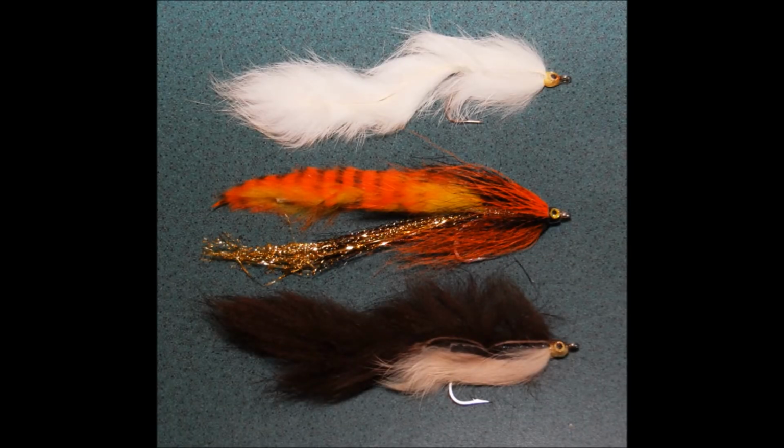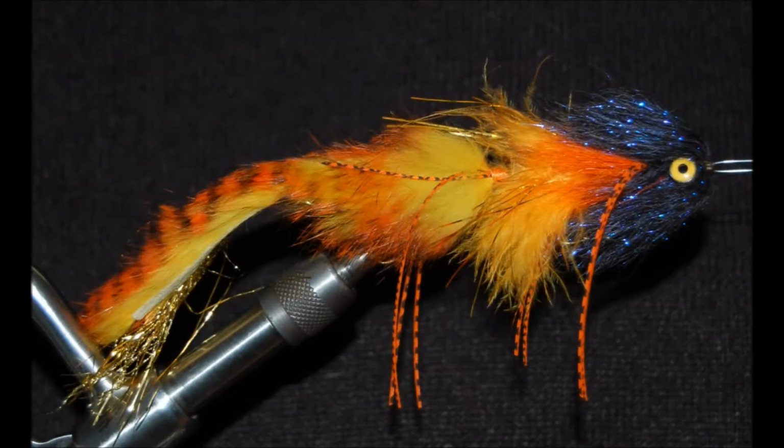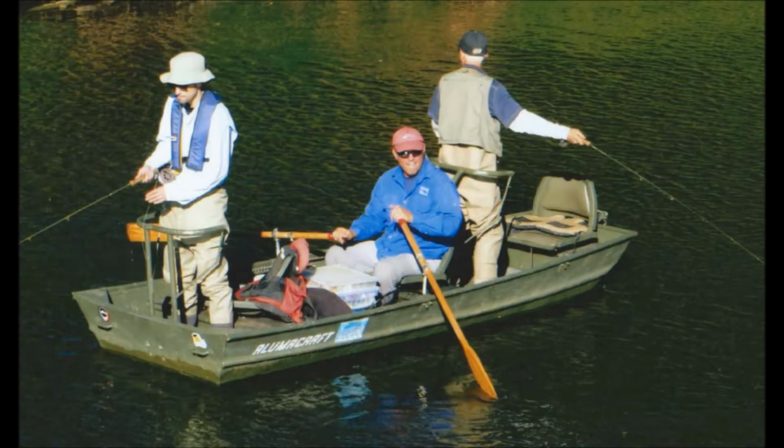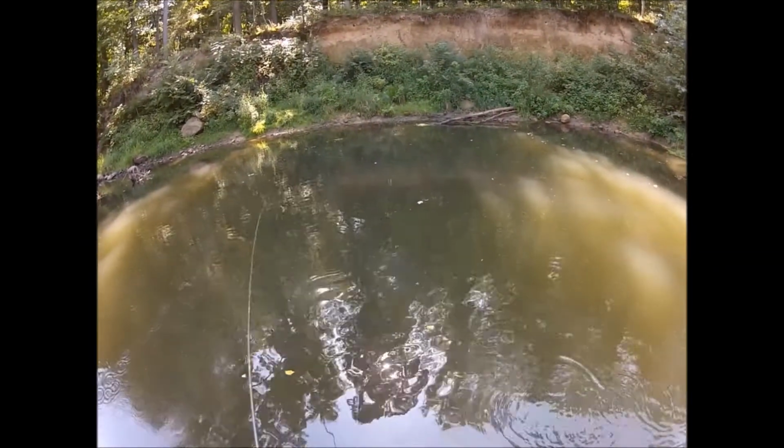The flies that we're throwing for the most part are between 4 and 10 inches long, and we're normally throwing those on 8 weights with sinking lines, unless we're throwing poppers, which we often are as long as they're eating poppers, because it's just amazing to watch them eat a popper. Then we're throwing a floating line, and we're typically doing this out of a small custom-made John boat.